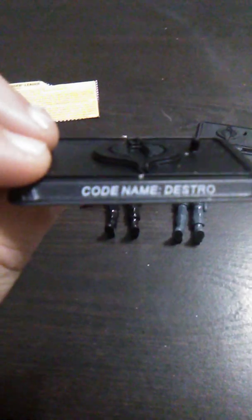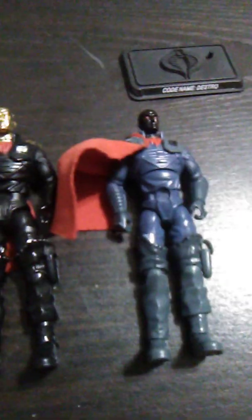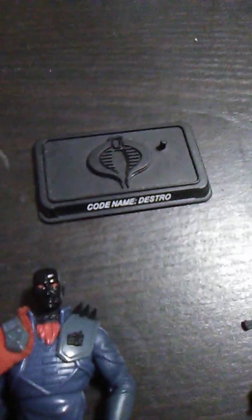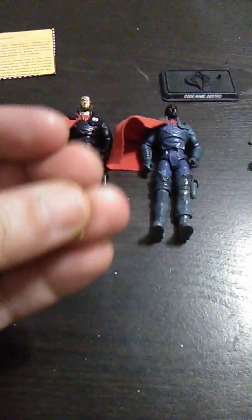So, let's take a look at his accessories. First, the traditional G.I. Joe figure stand. Upraised Cobra logo, codename Destro on the front, as well as the alternative color variant. Like I said when I first reviewed this particular Destro with the black head, and I also said it in the Iron Grenadier video, it would have been good, instead of having the Cobra logo, to have the Iron Grenadier logo. That would have been totally awesome. On the golden-headed Destro, his primary revolver is gold, to match the color of his head. On the black-headed Destro, the revolver is black.